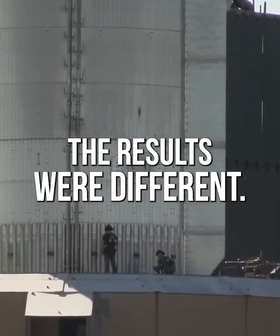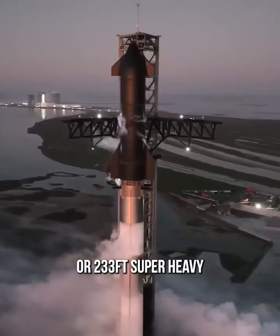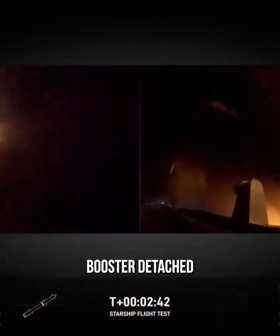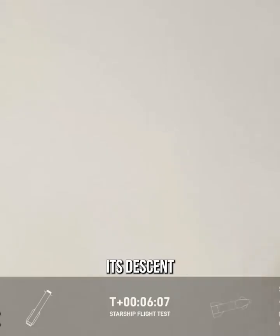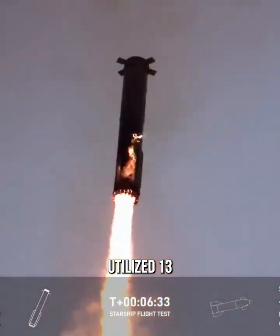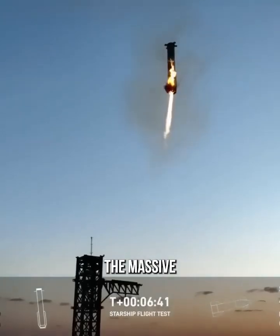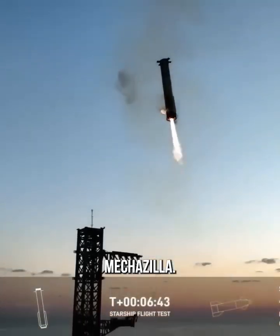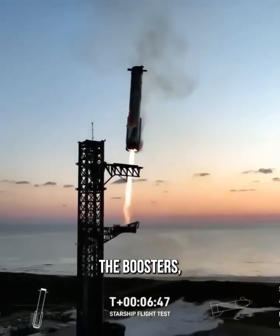results were different. So, on October 13th, the 71-meter tall, or 233 feet, Super Heavy booster detached from the upper stage at an altitude of 65 kilometers and then began its descent. As it fell, the booster utilized 13 of its 33 Raptor engines to slow down its descent and steer the massive structure towards Mechazilla.